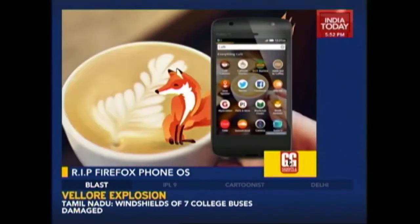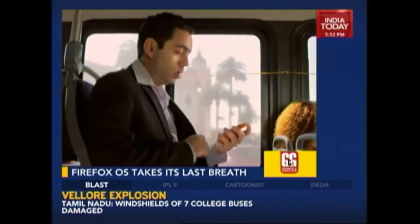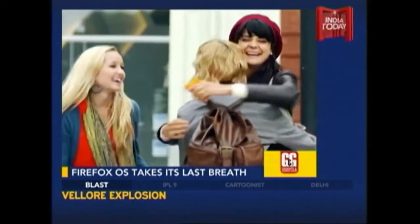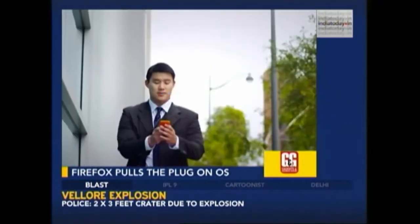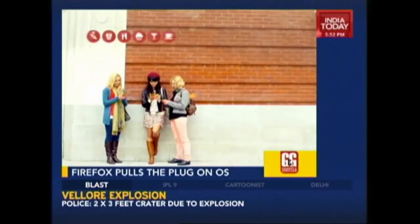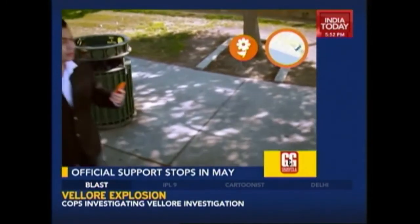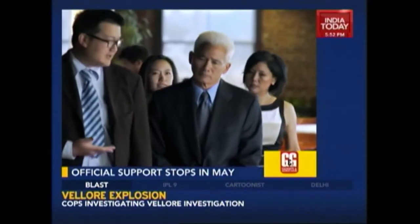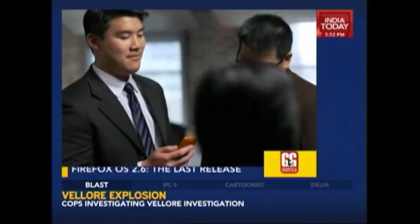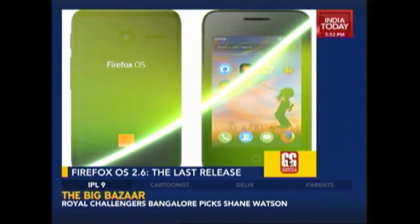Citing no interest in the platform amongst tough competition from the likes of iOS and Android, Mozilla has said that it's killing off the Firefox OS for smartphones. In a blog post, Mozilla dev Ari Jaaksi said that the tough competition from multiple established platforms meant there was no interest in the platform and that post the Firefox OS 2.6 release, the OS will no longer have staff support, which is expected to happen sometime in May.